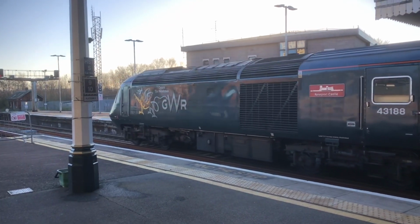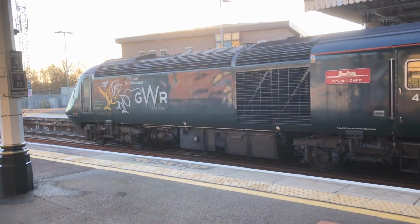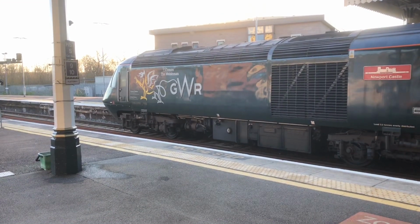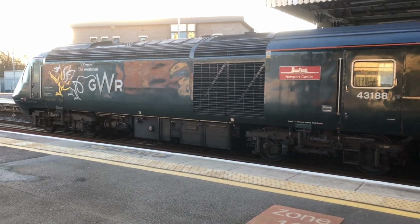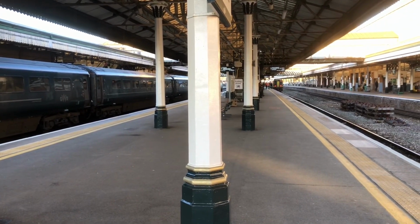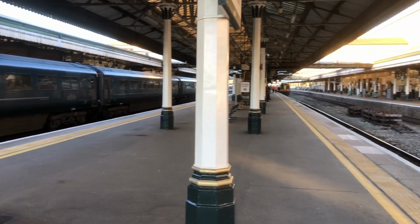Now I did see the Cardiff Castle go past when I was waiting for my train at St Thomas, so the 43187 and 188 are both down here today then, which makes a nice pleasant change. So there we go, that's on time, and the terminating South Western Railway service from Basingstoke is about 7 minutes late, terminating in. So there we go.